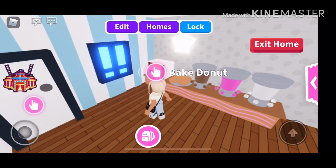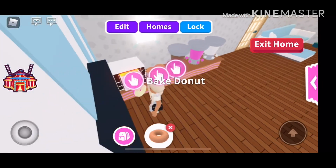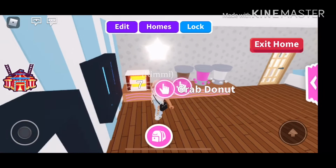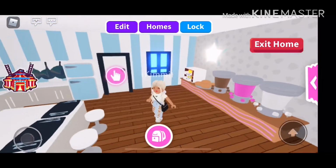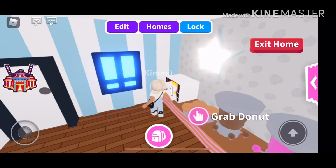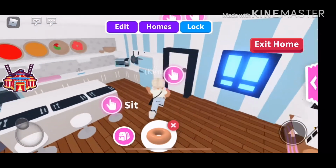Over here, we have a little donut area where you can make some donuts. Just get a little frosting, and put it in the donut oven, and you can make your donut in not so long a time. It's only in there for 10 seconds, and it's so fun, so easy. And it's just really cute, and I just love it so much.